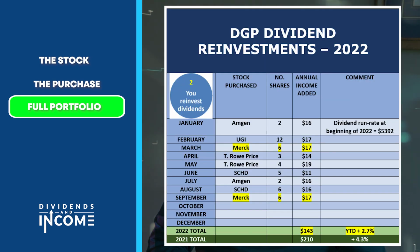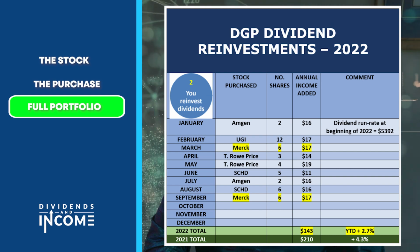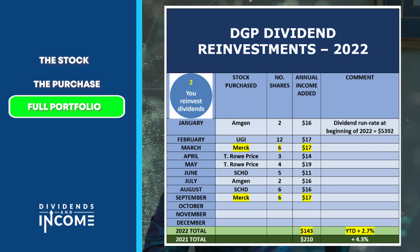This slide shows my dividend reinvestment program this year. You can see each month I've listed what I purchased that month, how many shares, and how much income that added. I've highlighted 2 purchases of Merck with reinvested dividends this year. In March, I bought 6 shares and added $17 to the dividend run rate. And again, now, as discussed in this video, I added 6 more shares and added another $17 to my dividend run rate. Let me call your attention to the highlighted areas at the bottom.